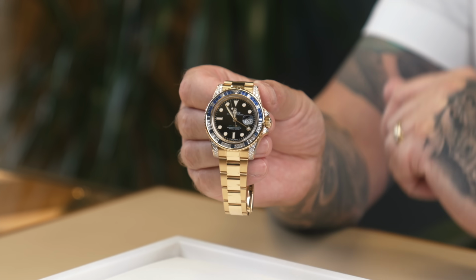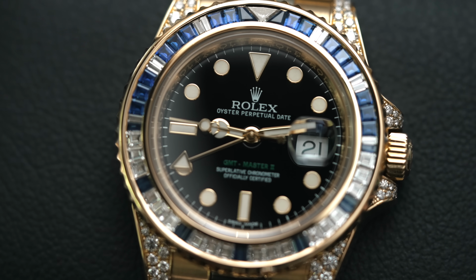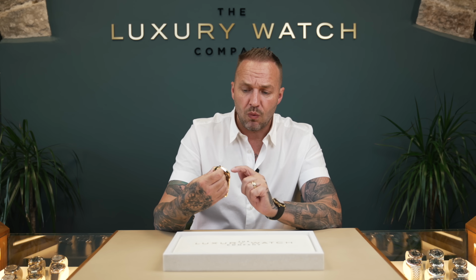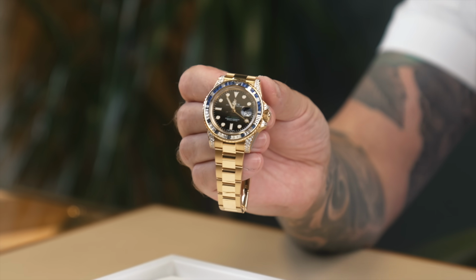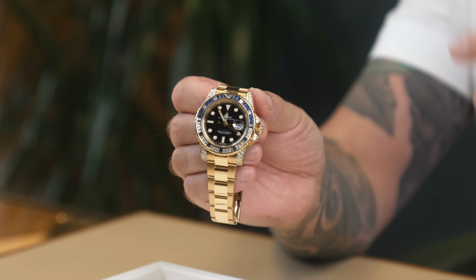On the bezel, it has the beautiful blue sapphire baguettes and also the diamond baguettes, set all around the bezel. And if you notice where the markers are, you'll see they're all lined up and perfectly set. So it shows you if you still want to use the GMT function, you can still use the gems in the bezel for the GMT function.